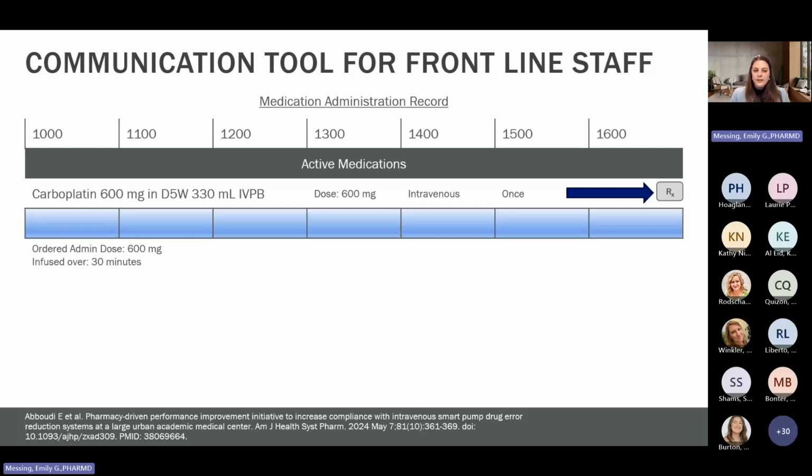And so what I'm showing on the screen here is an example of a change that we implemented at a previous institution that we used within our medication administration record. What you're looking at here is a sample entry of a carboplatin order, available to the nurse on the MAR. This is a screen that they would likely have open while they're doing their clinical check, while they're scanning the medication and going to program it into the pump.